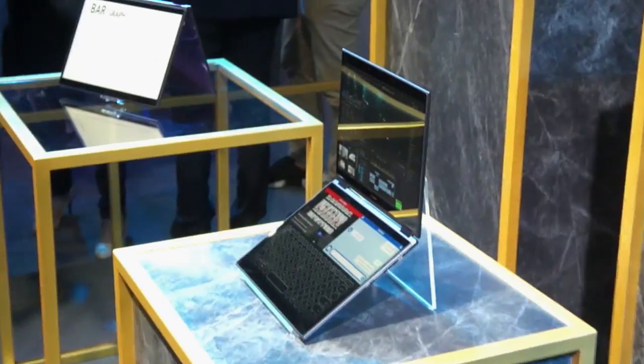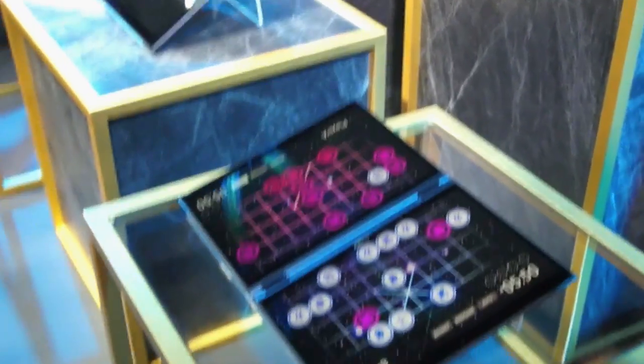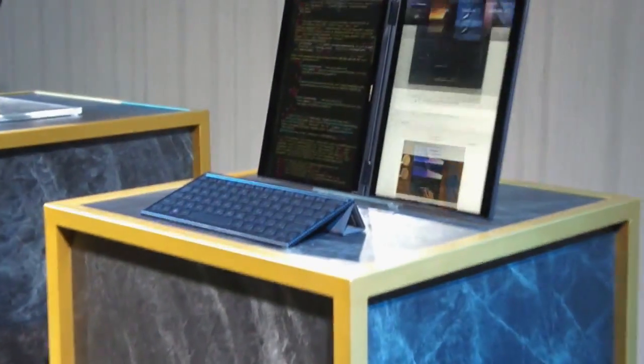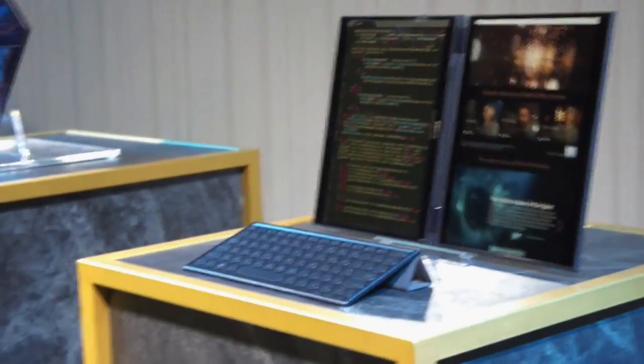And here, folks, you see the second part of the Asus product line. This is Project Precog, which is basically a laptop with two screens. One screen can be configured to do a keyboard and trackpad, or it can be used as a normal laptop. That's basically what you see over here.